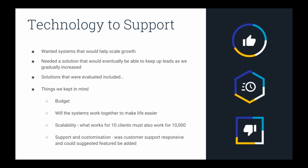For us, it was important as well that it was something that could be used by the entire team, by the entire company and the various different teams. So that's why we wanted something that could integrate, bring in Google Sheets, Google Docs, bring in the CRM.